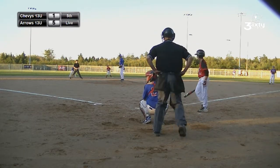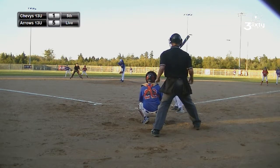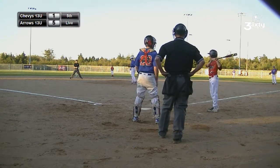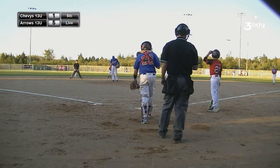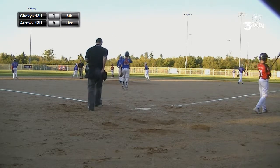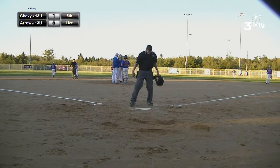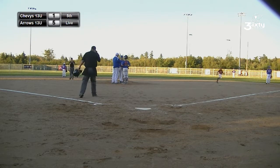Of course, that depends on this result holding, and the Chevys are certainly threatening to do something about that here in the top of the 5th. Ball 3, it's now 3-1, and we'll get a meeting at the mound here to try and settle Pelly down a little bit, as he's still got about 20 pitches left to work with, 25 pitches left to work with, somewhere thereabouts. Or 16 pitches left to work with, my apologies.